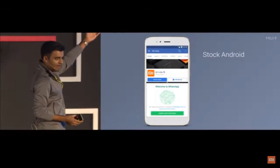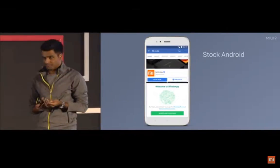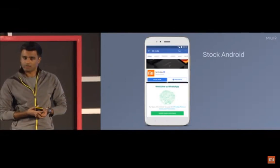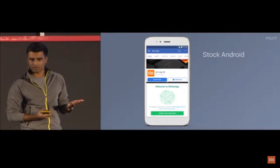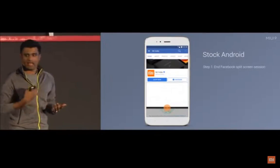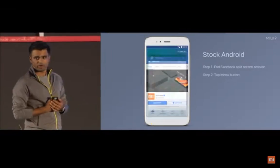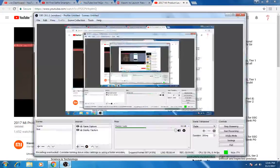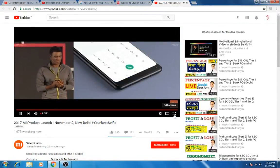So here we have a stock Android device. Let's say you have Facebook on the top, WhatsApp here on the bottom. If you want to move the WhatsApp split screen to the top, it's actually a bit complicated on stock Android. It's a 4-step process. You have to end the split screen session, tap the menu button again, drag the WhatsApp app, this time to the top of the split screen. And these icon animations are a small detail, but they're a really cool touch.